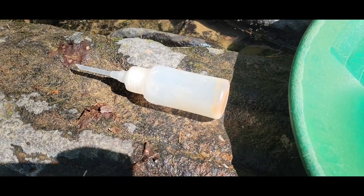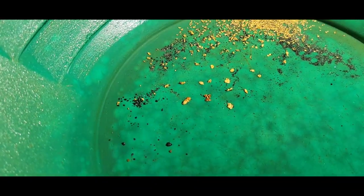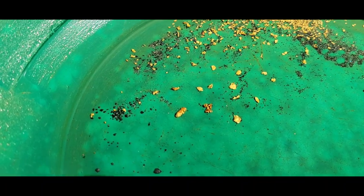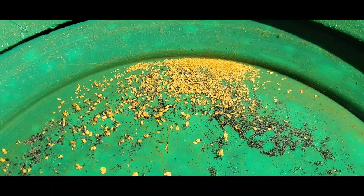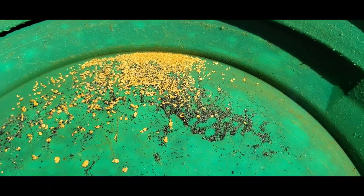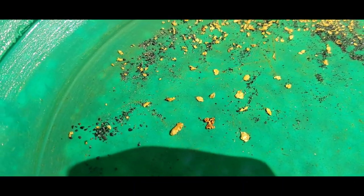Well, I'm hoping to have this kind of day, just one day, but this is 3 days dredging about 2 tanks a day. We'll get it completely cleaned up at the house and dried out, and we'll get a weight on it.